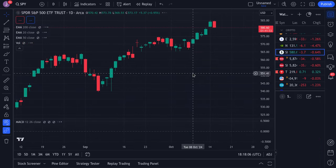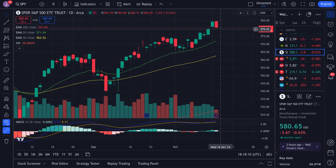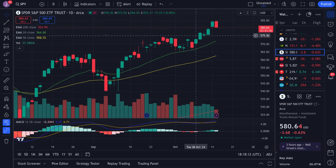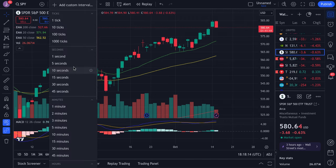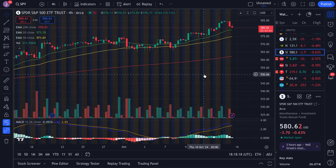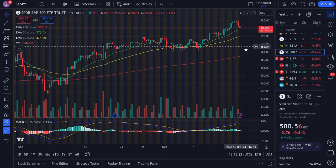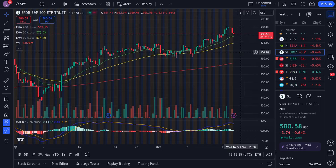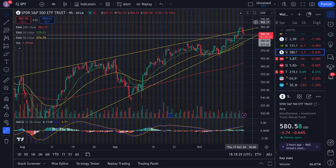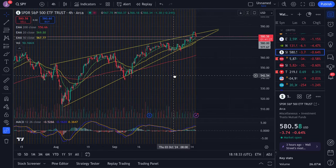For SPY, I want to say that SPY is looking a little bit weaker, but we also have this gap to fill taking us all the way down to about the 579 area. But when you look at the 4-hour time frame, we're approaching our 20 EMA. That happens to be around 579. So that's going to be our key support, followed by the 575 area below that.